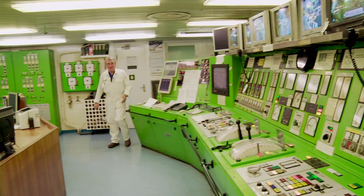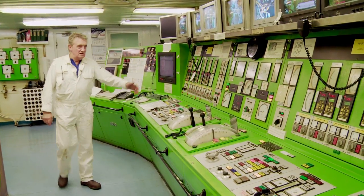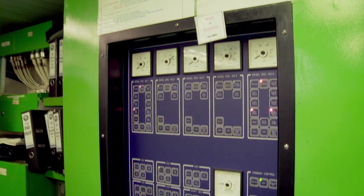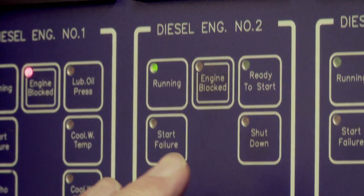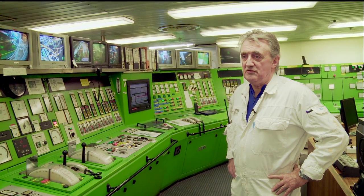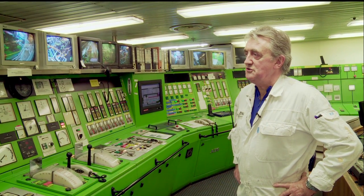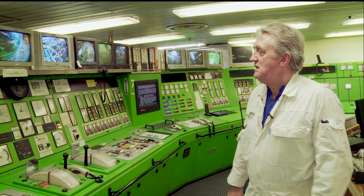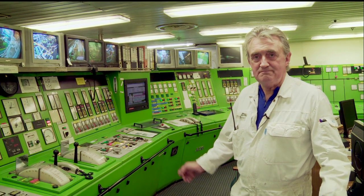Finally, we're back at the machinery control room. This is where all the machinery in the engine room and throughout the ship is controlled from. The places you've visited have been the main parts of the engine room. There's a lot more to it, obviously, but I hope it's given you an insight into what we do.